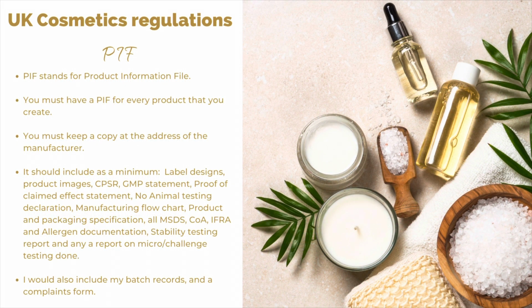Once you have your CPSR, you'll need to compile a PIF. PIF stands for Product Information File. You'll need one of these for every single product that you create, and you must keep a copy at the address of manufacturer, though you can keep one on a computer or one printed out, as long as one is at your place of manufacture.